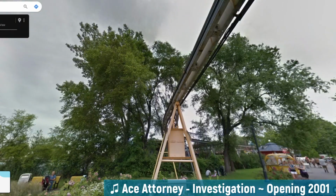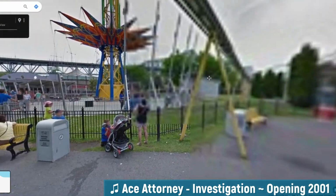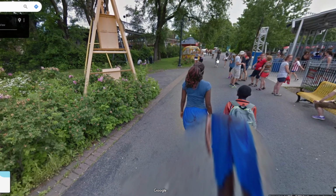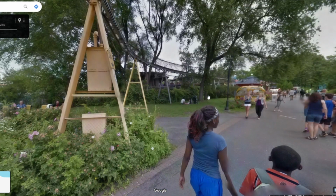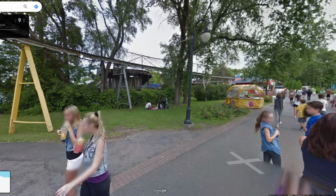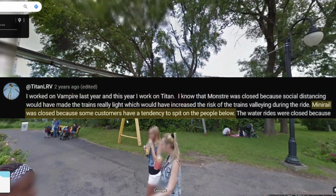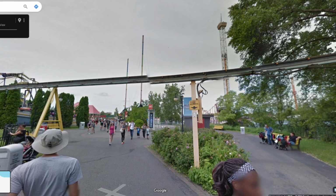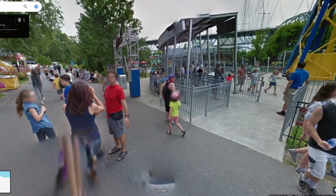Something that's sad is that the mini rail is closed permanently now, which sucks! It was closed in 2020, obviously, because of COVID. But then it's closed permanently, and I remember someone in my La Ronde review commented that one of the reasons why it closed is because people on the mini rail kept spitting on people on the path below them, and, like, if that's not the most Montreal thing I've ever heard.